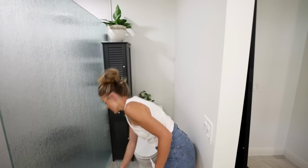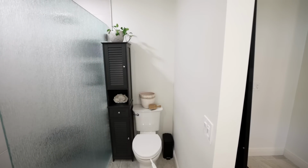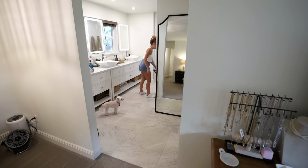Now I'm just going in and dusting the back of the toilet as well as the cabinet next to it, and watering these plants and giving them a little bit of love. Final thing in here is going to be vacuuming.